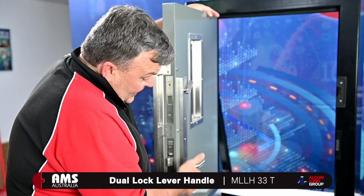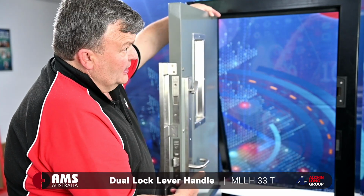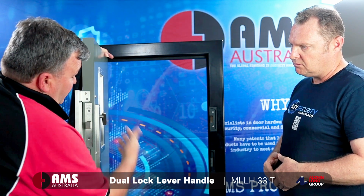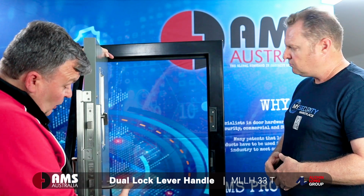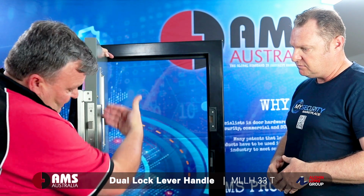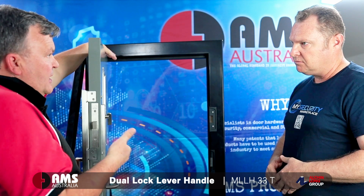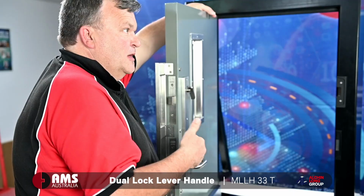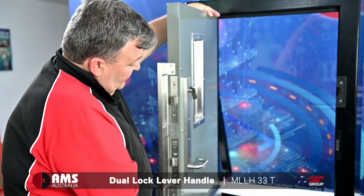So what this lock handle, this furniture, actually does is link both locks together simultaneously. If the door was closed and you wanted to throw the top lock, you can throw the top lock, and they're both locked. And that's how it would be if it was in position, closed. So this would basically be in a night situation, when the office is empty, or you generally have a lockdown at night time. It could be through the day, in a conference room where you might not need somebody to come in during a meeting or what have you. But generally at night time, that's how it works.